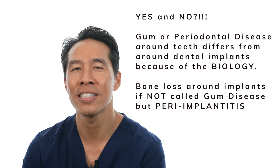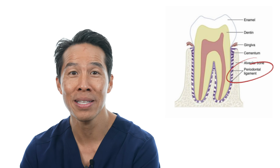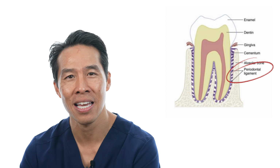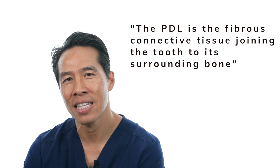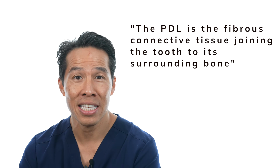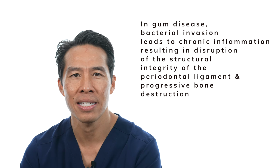It's no because when we look at the biology, a tooth is actually not fused to the bone, and there's a periodontal ligament, sometimes called the PDL, or a space between the bone and the tooth. And this space makes teeth slightly vulnerable. It's a great system to absorb shock, and it's a great system to allow us to move teeth with braces. However, because there's this ligament space between the tooth and the bone, this space can be accumulated by bacteria, and this is what gum disease is.